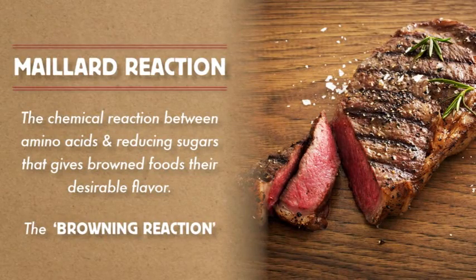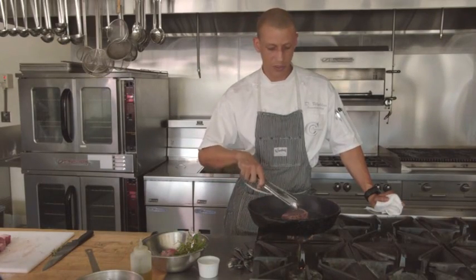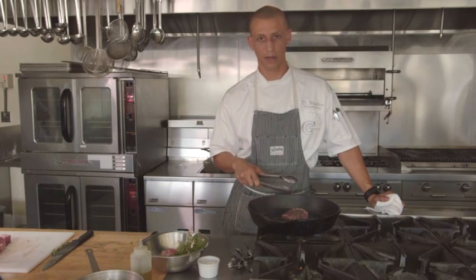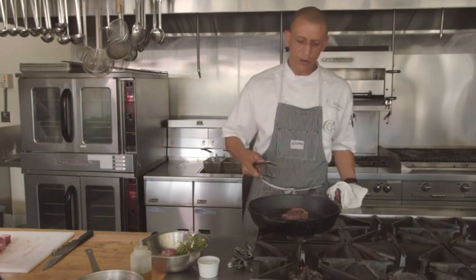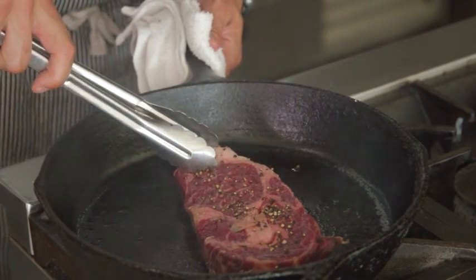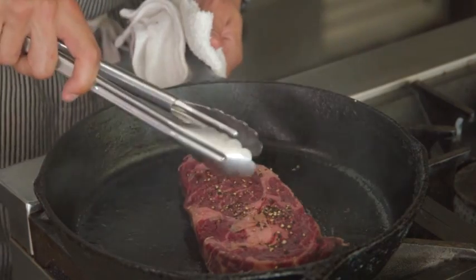So Maillard reaction is the browning that creates the new flavor molecules. It's any time that you have the presence of protein and carbohydrates in an environment where the water is all gone, so it's all evaporated off, and you've got temperatures in excess of 140 degrees Celsius, or about 350 degrees Fahrenheit. And that's what's happening here. So, how do I check to see my color? Well, you want to take your tongs and just peek. Okay, just peek. Don't move it.